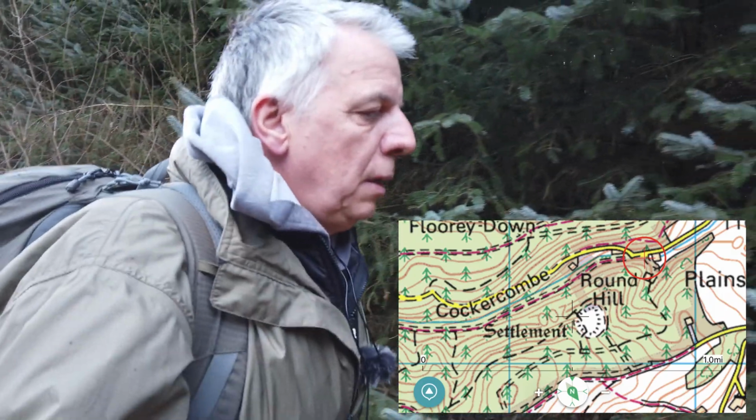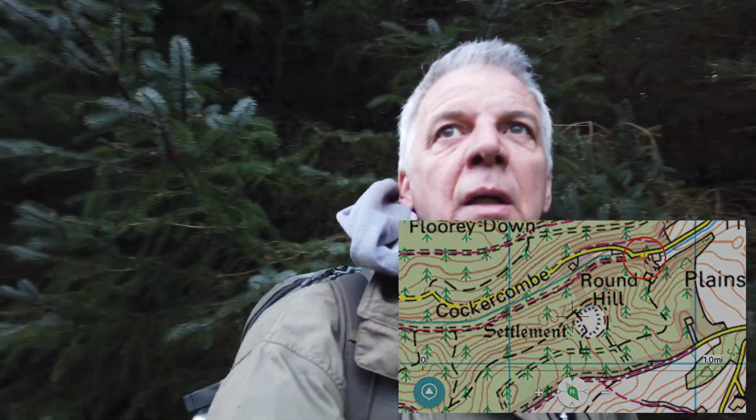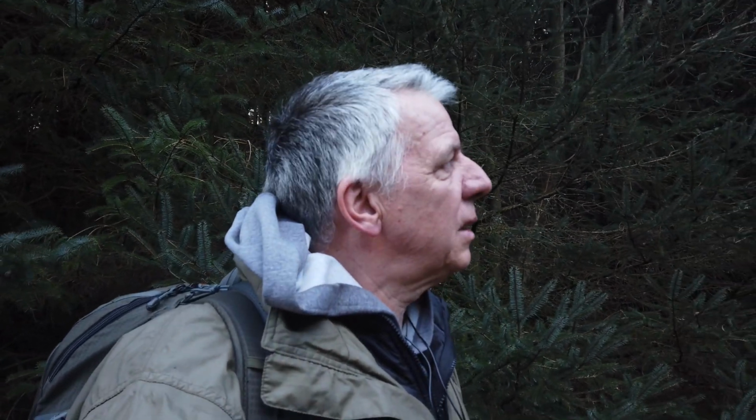I'm actually parked at the forestry hut at Cokin, parked there, and using that as a starting point to go for a walk. So not an area I've been for a long time, several years, so it's all a bit different to me. Just can't really remember what I'm up against, what I'm going to find, but that's all part of the enjoyment.